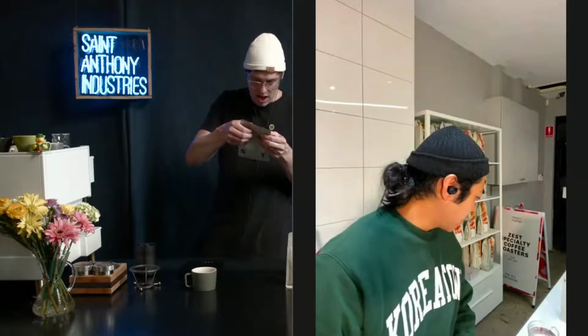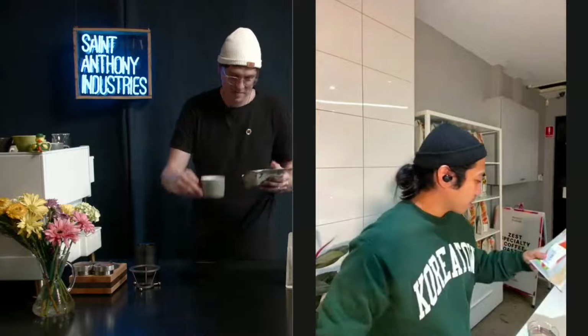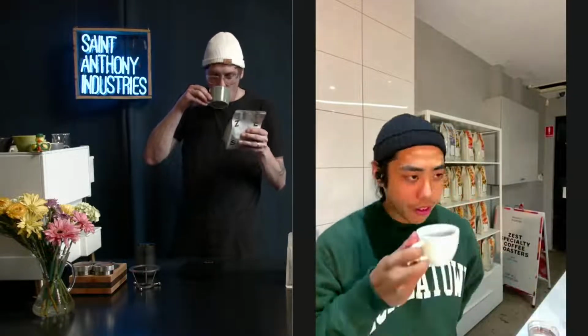Yeah, this is what I'm talking about. This is really good. Very floral, very gentle. It does taste like that. There's a lot of berry in there, too, that I'm tasting. Do you have tasting notes on the bag? Ooh, lime cordial. I can get that.